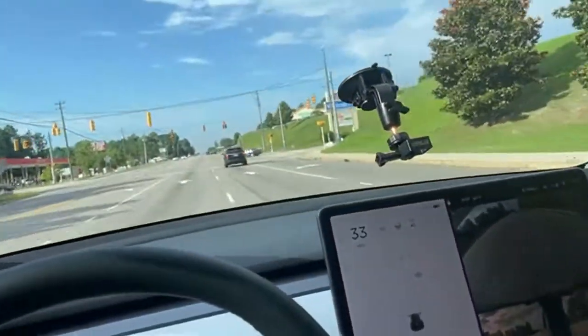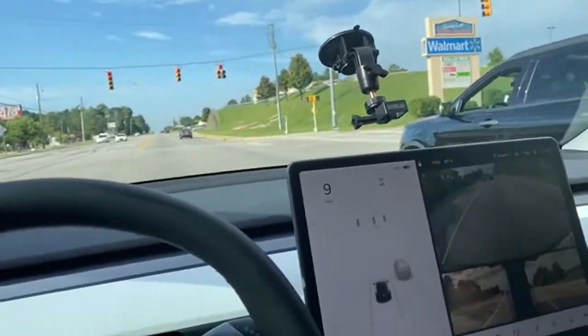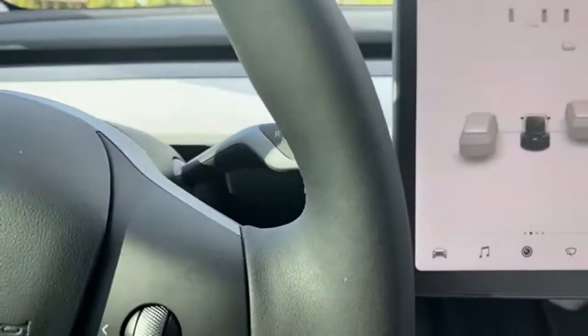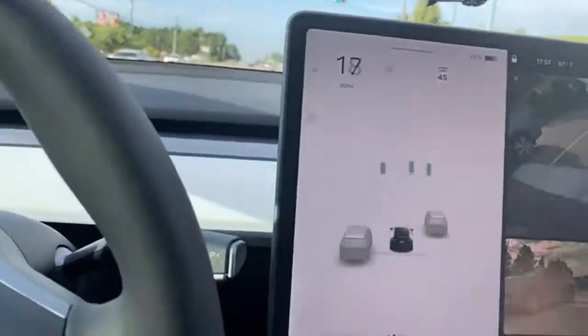We about to take off on that. We about to get them a 0 to 60. I'm going to give y'all a good 0 to 60, all right? I'm going to show y'all the 0. Here we go. We out.